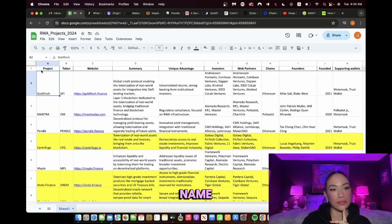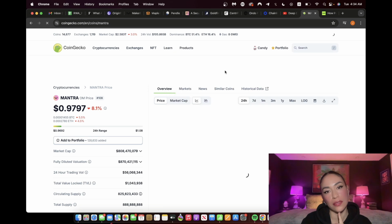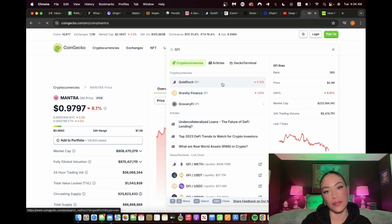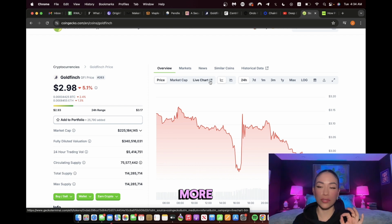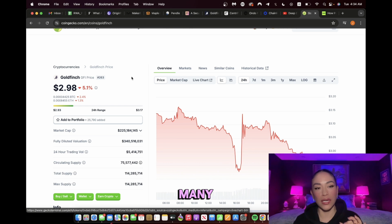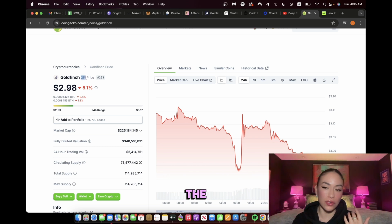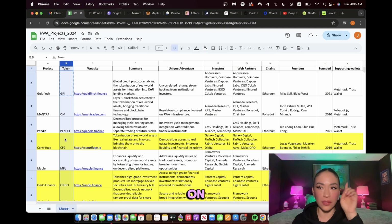This is the project name. This is the token. You can search for the token. So let's look for Goldfinch, copy. Come over here to search, paste. Goldfinch, see? There you go. I feel like searching by the ticker is more truthful because many will try to use the same name, because the crypto space is fast and a lot of people try to capitalize on different projects. But no one can have the same ticker. So search for the ticker, which I give you in the spreadsheet here, type that in and then click on the right one.